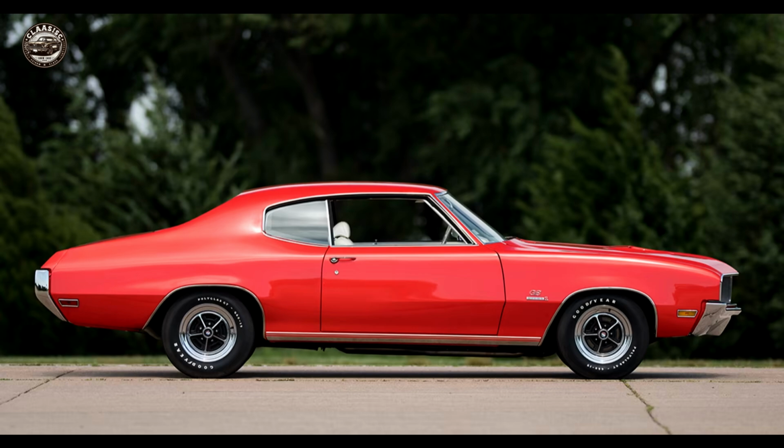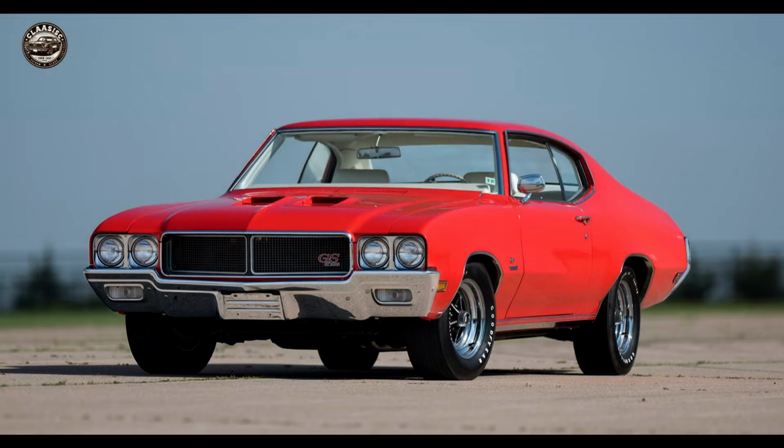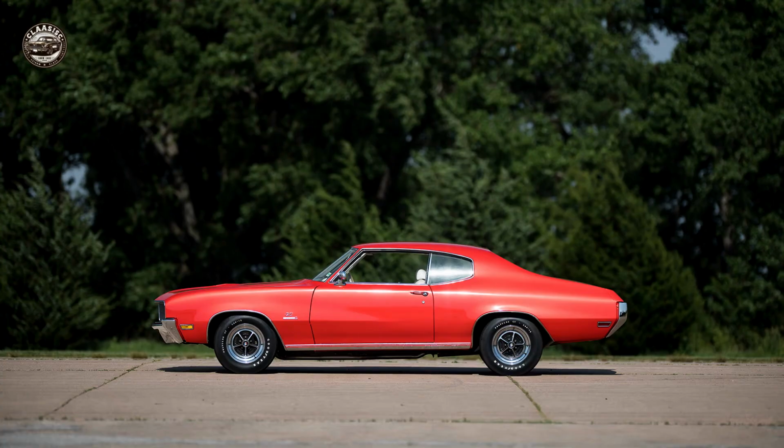This 1970 Buick GS Stage 1 also has some chrome accents, such as the bumpers, the mirrors, and the trim, which contrast nicely with the body color. This 1970 Buick GS Stage 1's most striking feature, however, is its Fireglow pearl paint, which is a rare and exclusive color that was only used on the two factory prototype show cars. The paint is a metallic red with gold flakes, which gives it a fiery and sparkling appearance, especially under the sunlight.